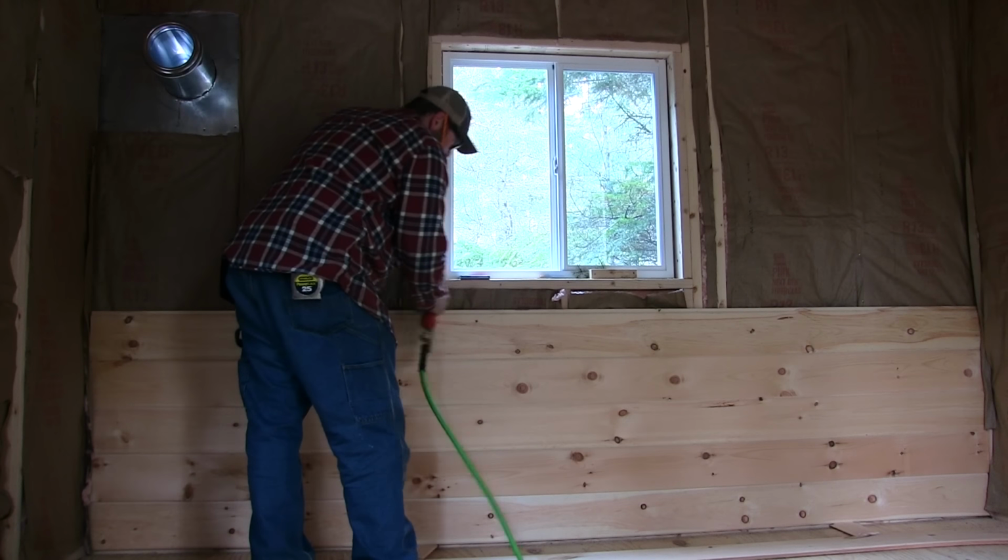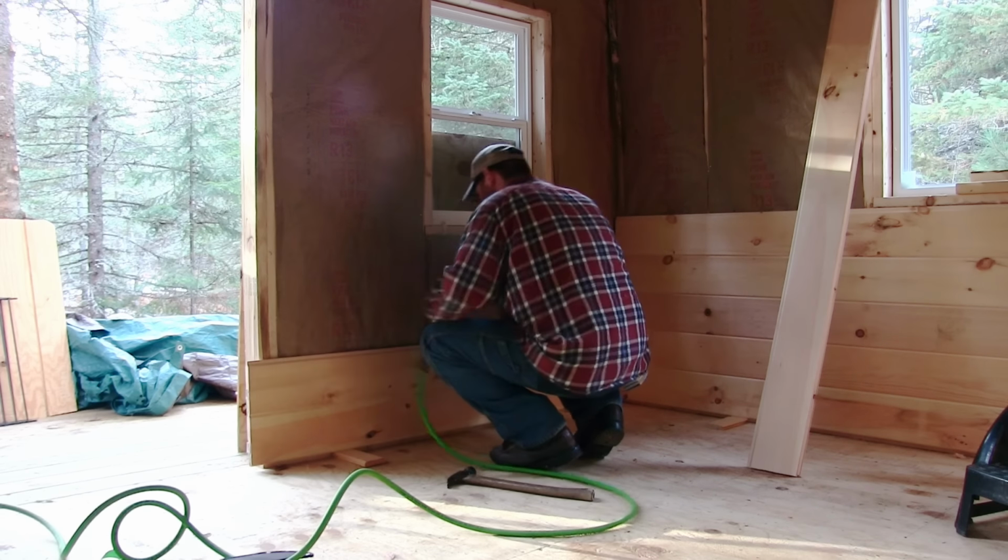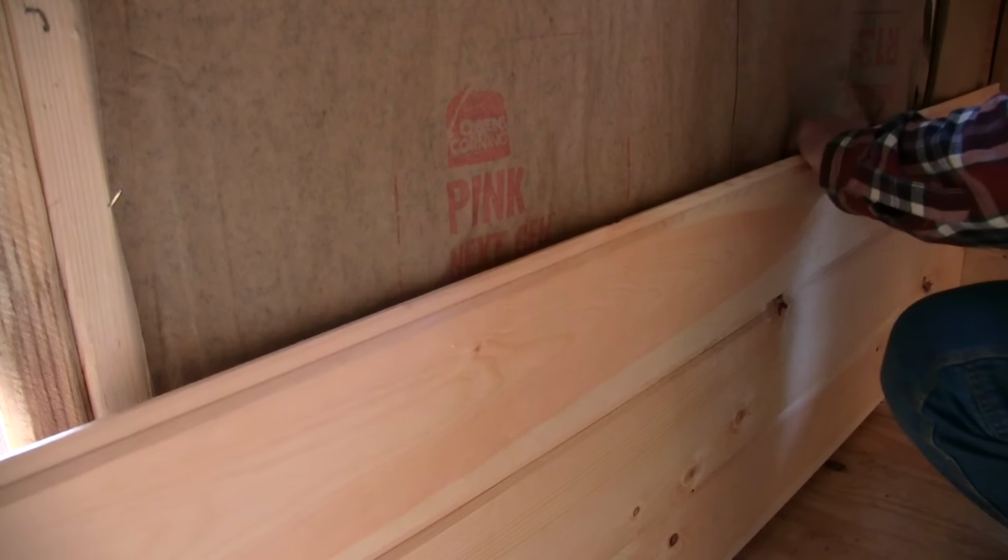Now, tongue and groove is a little expensive, but you can't beat the benefits you get out of it. It looks fantastic, and it's not sheetrock. It's a win-win.